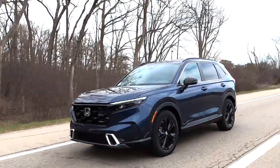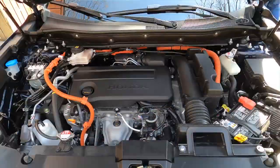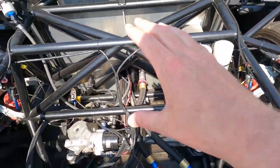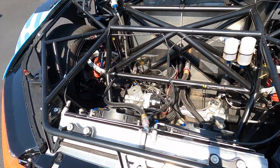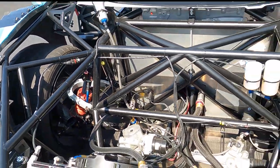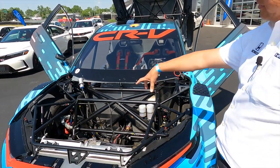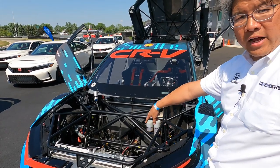Right, so I reviewed a 2-liter CR-V hybrid recently, and the engine was right here. And there's no engine right here, and this framing is quite robust for strut tower bracing, but I actually don't see struts. I see double control arms down there and a whole lot of metal. So what suspension are we looking at? So you're looking at the front of the NSX GT3 race car. Wow. Got the front suspension, also the electronic power steering rack down here.